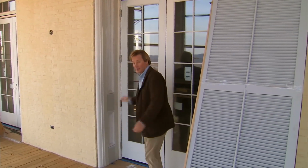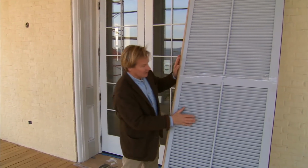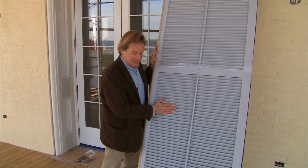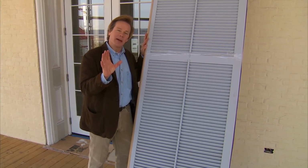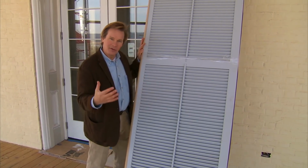Now, if we step out here on the porch, there's the wind again. Shut the door here. I can't wait to show you what we have here. The shutters just arrived. Just look at these. Aren't they beautiful?